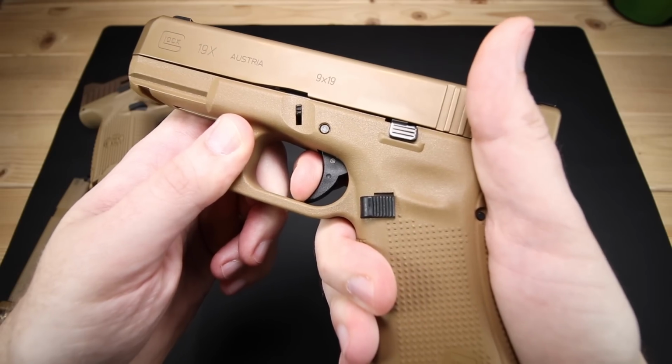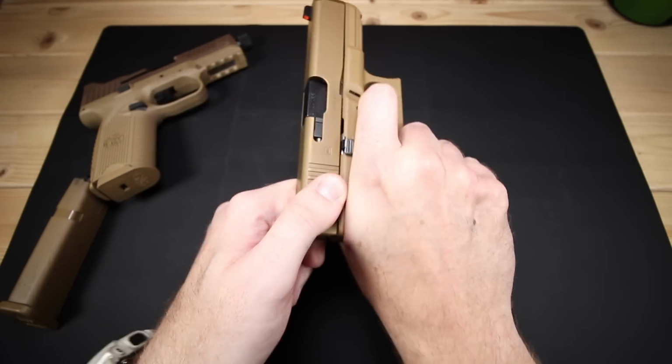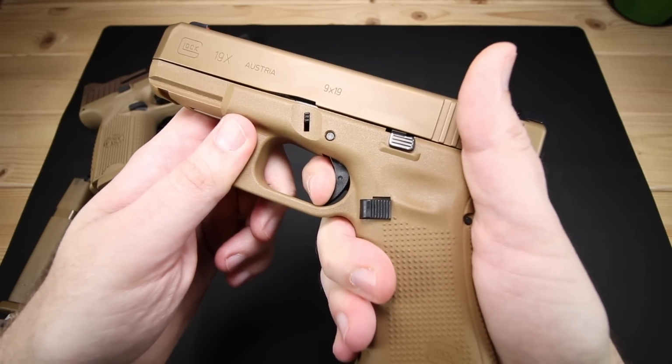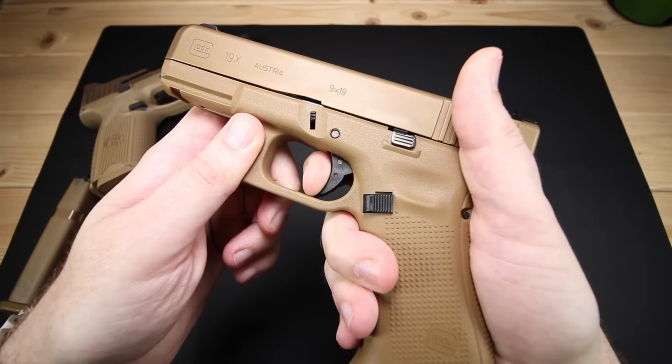And then we've got a wall, and then our break, right there. Again, it's a crisp break. I mean, it feels really pretty good. In fact, this is probably one of the better Glock triggers out of the box that I have felt. So, maybe I got lucky. I don't know. But then our reset is right there.